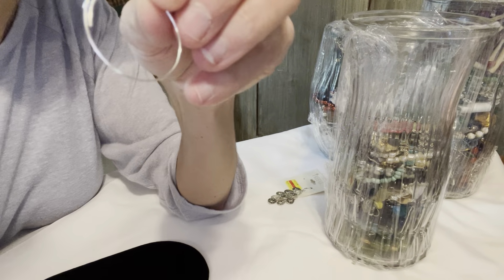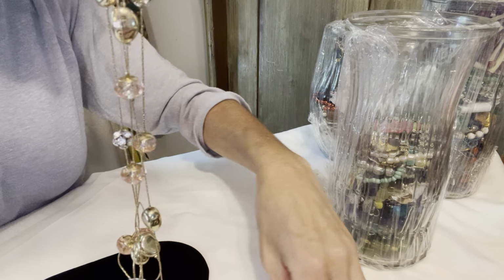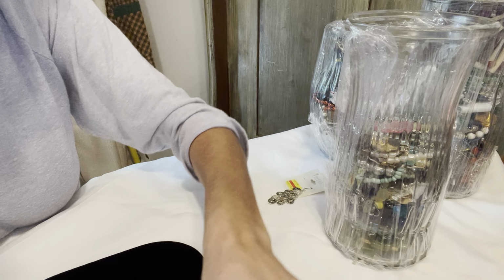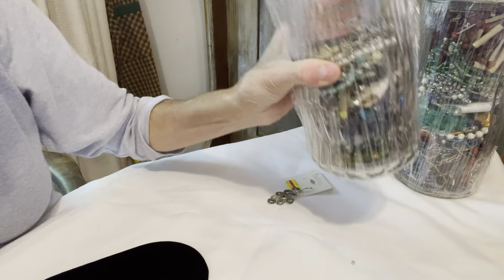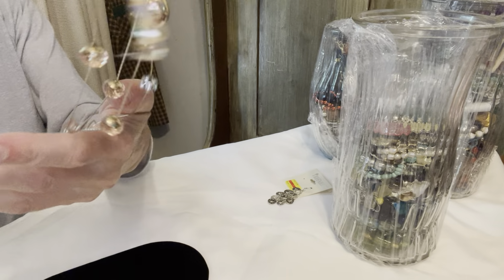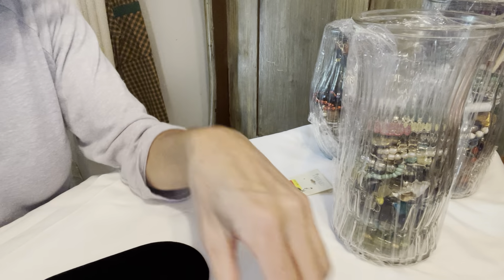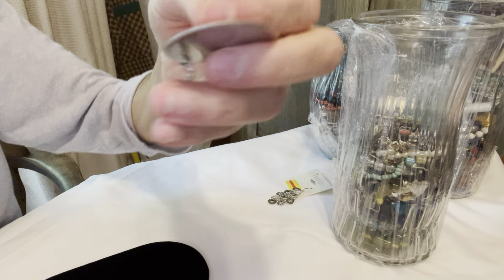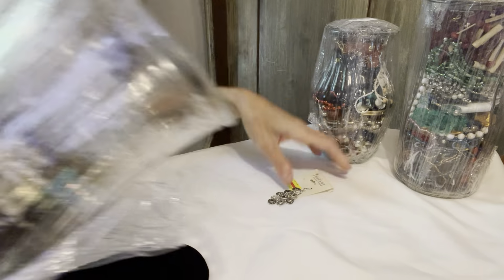I don't know what these are. There's these little rings, and then these are beads that are broken, but they are glass or crystals, so I'm gonna put those aside. I just gave my friend Jen a big box of jewelry, so this I could give to her too, another box of beads. And that's just a random thing. Maybe I'll just dump it out and see what I can find.